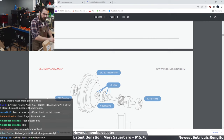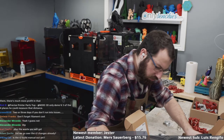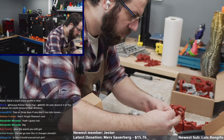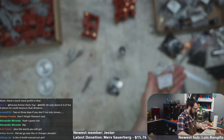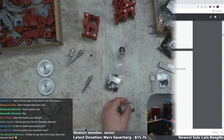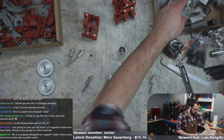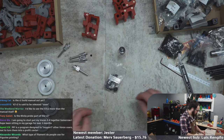Okay, so we've got to make our shafts now. We need some 625 bearings, and M5 shims. Let me find my M5. Look at those precision spacers. Ho ho ho, fancy. Nope, not mobile camera, overhead. Still getting used to it. Clicky Probe is not officially part of the build, but this kit does come with it, so I will be building it with this kit.